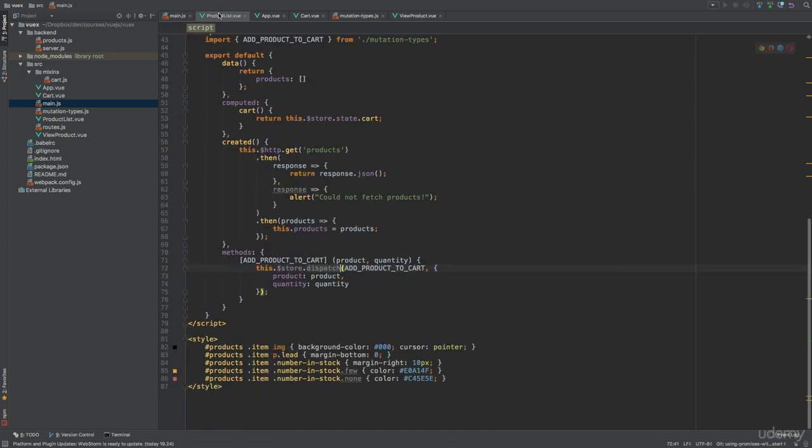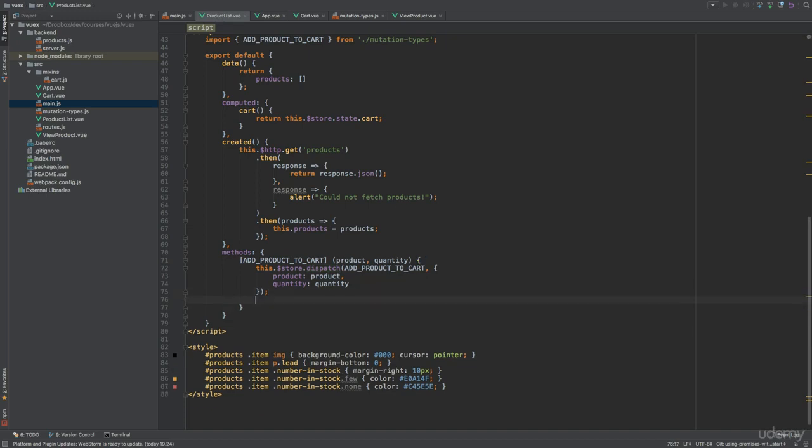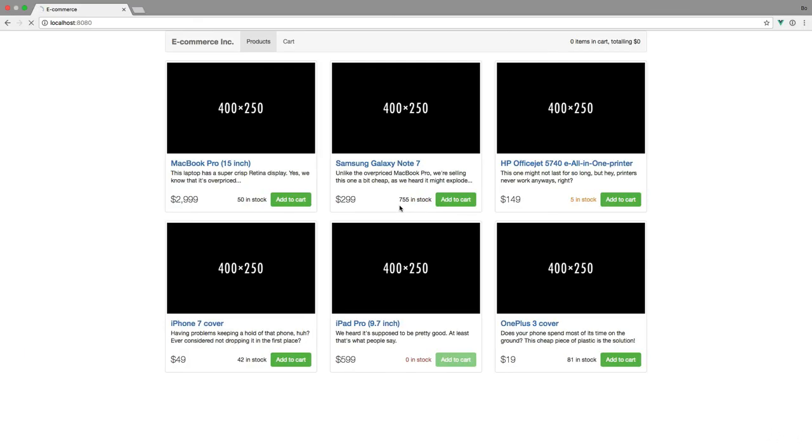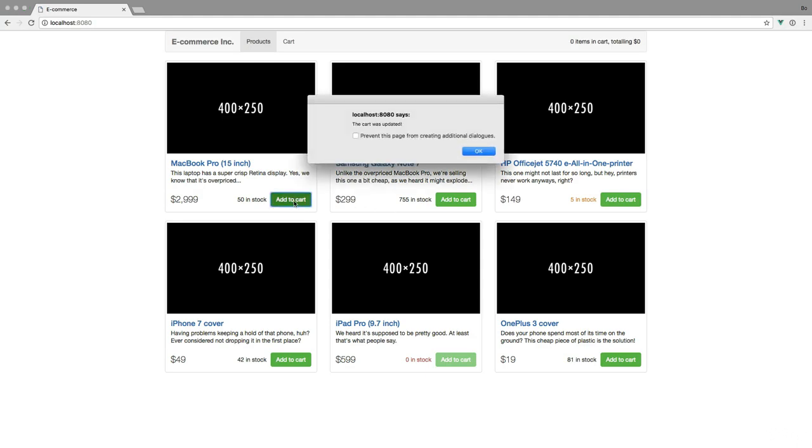So within the product list component, at the end of this method, I'm just going to add an alert saying the cart was updated. Let's check it out in the browser, see what happens. So I'll add a product.